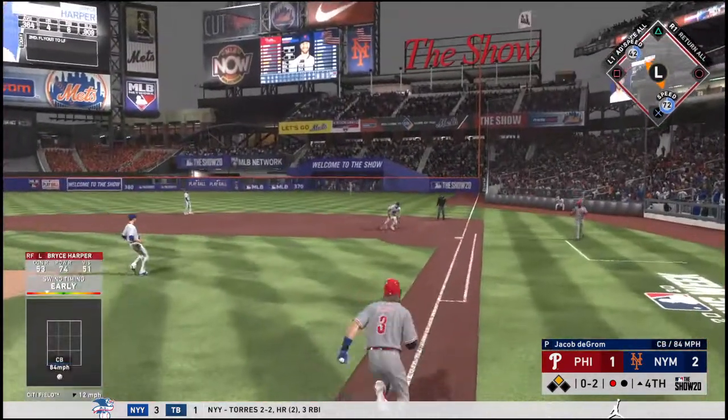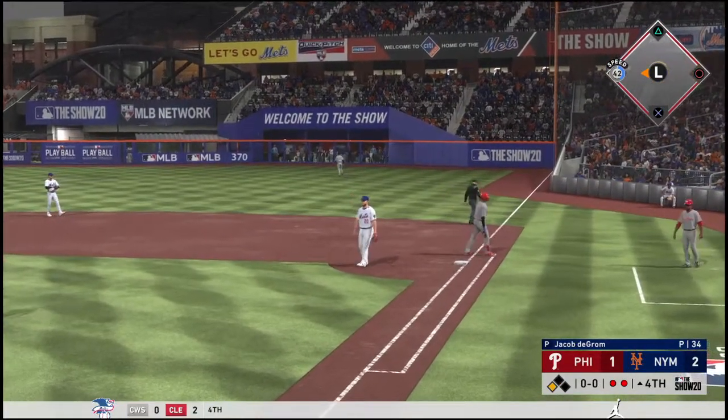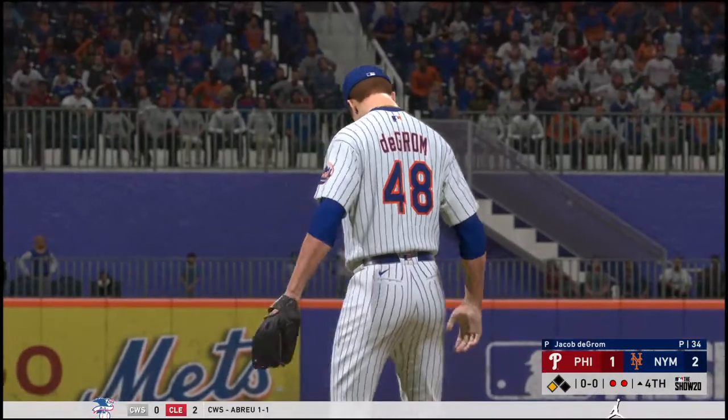This is on the ground over to first, and he'll take this one to the bag for the out, but meanwhile the runner will move up 90 feet to third base. The first baseman, number 17, Rhys Hoskins.